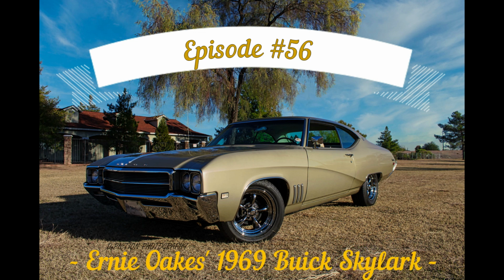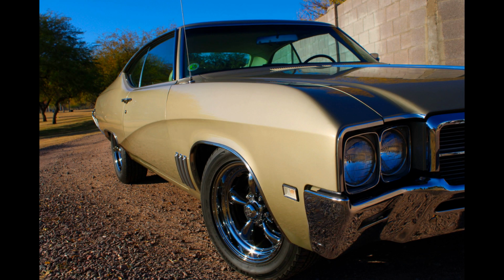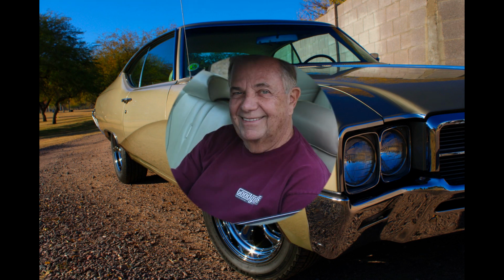This week's feature car belongs to an old friend of ours from when we lived in the Denver area. Having a reputation for owning some amazingly clean cars over the years, when we reconnected with Ernie at the recent Scottsdale, Arizona Good Guys car show, he told us he had recently acquired a new vintage car, this beautiful 1969 Buick Skylark. We knew, even before seeing it, that it was going to be another beauty. And when you see the photos and hear the story, we're sure you'll agree. Now, let's go for a ride.